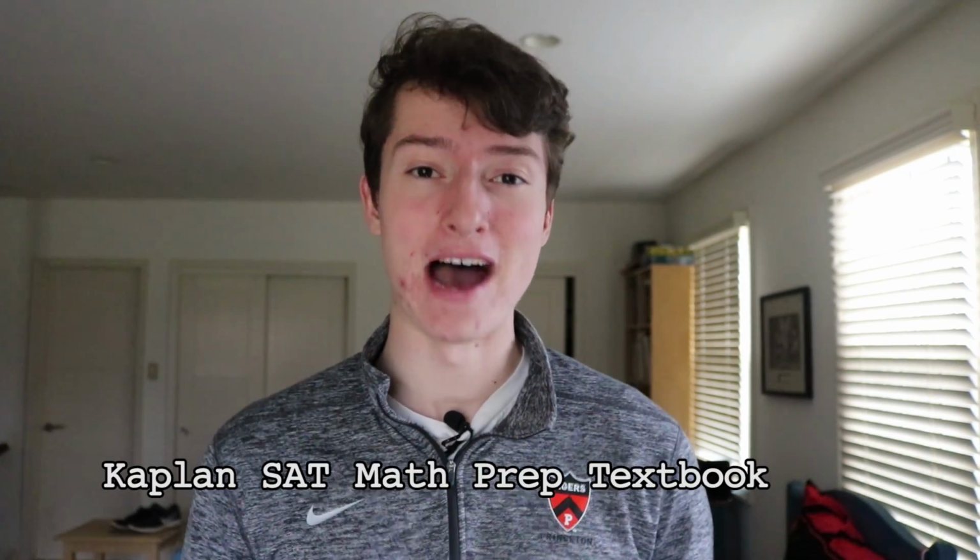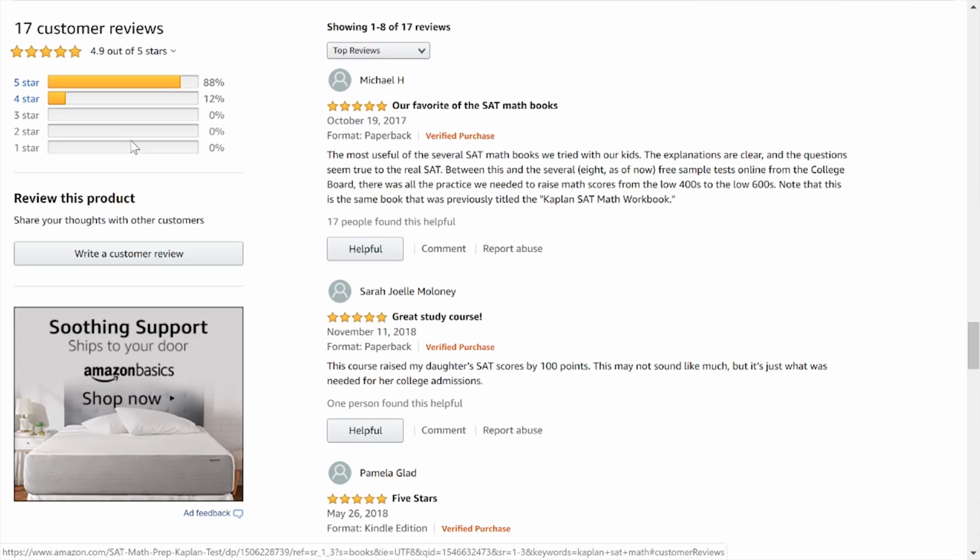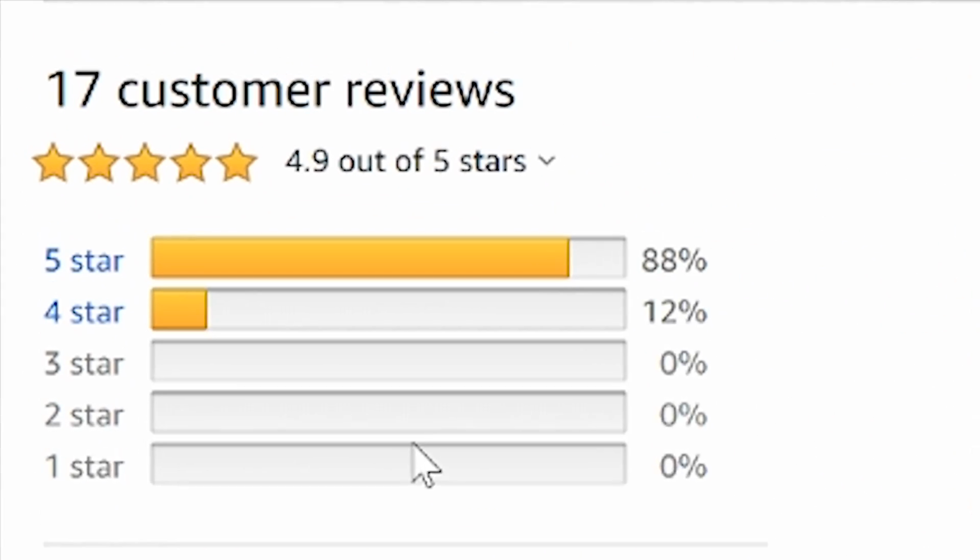If you need to brush up on the content of the SAT math section, I highly recommend that you get your hands on the Kaplan SAT Math Prep textbook. This book has a whopping 4.9 out of 5 stars on Amazon, and at just $11.50 is the cheapest option on this list. While this Kaplan textbook does not teach you a lot of the time-saving tricks and strategies that a lot of other prep books do, it does have the most complete and easy to understand content explanations ever.